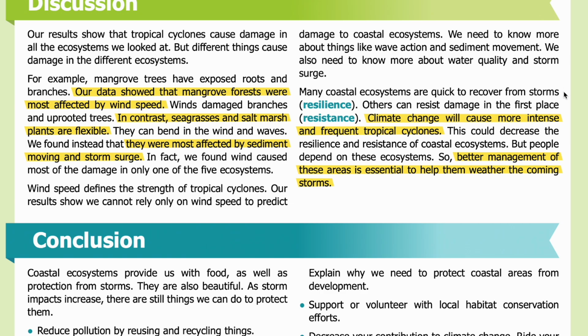Many coastal ecosystems are quick to recover from storms, or resilience. Others can resist damage in the first place, resistance. Climate change will cause more intense and frequent tropical cyclones. This could decrease the resilience and resistance of coastal ecosystems. But people depend on these ecosystems. So, better management of these areas is essential to help them weather the coming storms.